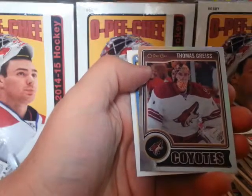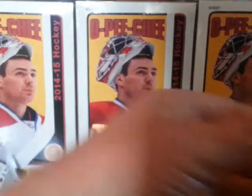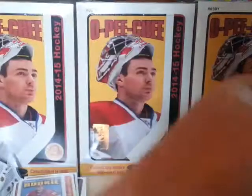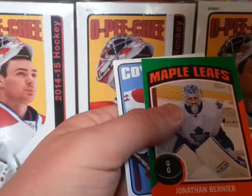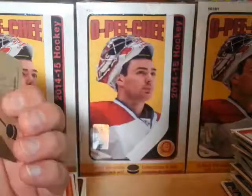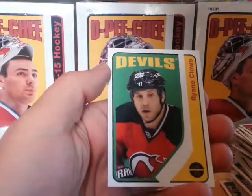We've got a Thomas Greiss, Phoenix Coyotes, or Arizona Coyotes. That was a rainbow. Brandon Gormley, rookie, retro, Arizona Coyotes. Okay, we have a Bennett Pollock, New York Rangers, rainbow, Jonathan Bernier, Toronto Maple Leafs sticker, and a Martin Hanzal Arizona Coyotes retro. We have a Mike Bossy marquee legends, and we have a Ryan Clowe New Jersey Devils retro.